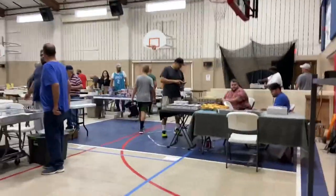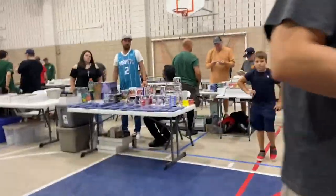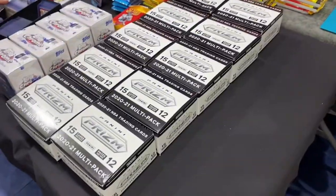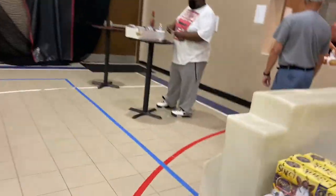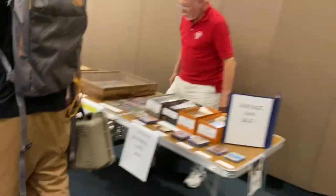Next, we're going into the main area here. As you can see, this is at a Salvation Army. There's several rooms here. It appears to be expanding every time I go, which is pretty sweet to see. To our right, I spotted every single retail Prism cello box in the state of Wisconsin at this show, as well as every single retail Select Mega and Blaster at this show as well.